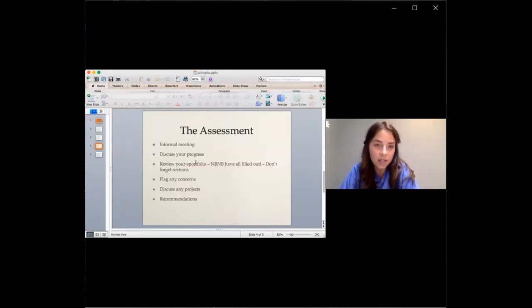Also an opportunity to discuss any projects. So if you're doing any audits, research or quality improvement, be proud, and this is your chance to show off and talk about it. And again, this is an opportunity for the training body and the people that you meet with to say, look, you've done really well from a surgical skills point of view or from a research point of view, but you're falling a little bit behind in this area. So just to make any recommendations so that you can improve for the year going forward.